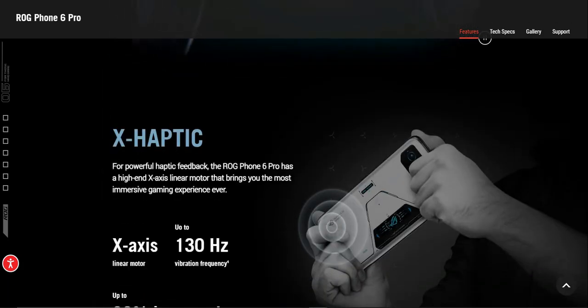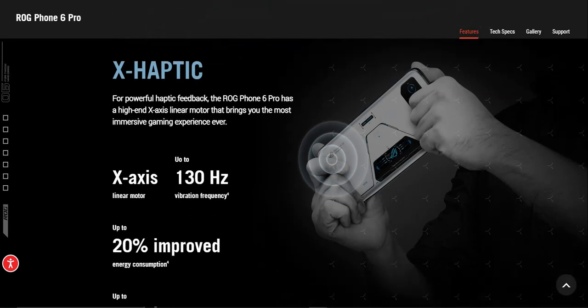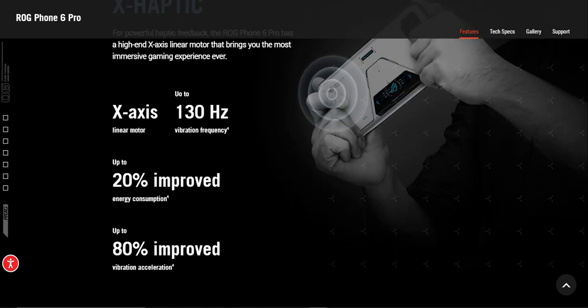X haptic. For powerful haptic feedback, the ROG Phone 6 has a high-end X-axis linear motor that brings you the most immersive gaming experience ever. So you guys have an X-axis linear motor, 130 Hz vibration frequency, 20% improved energy consumption, up to 80% improved vibration acceleration. So pretty nice there.